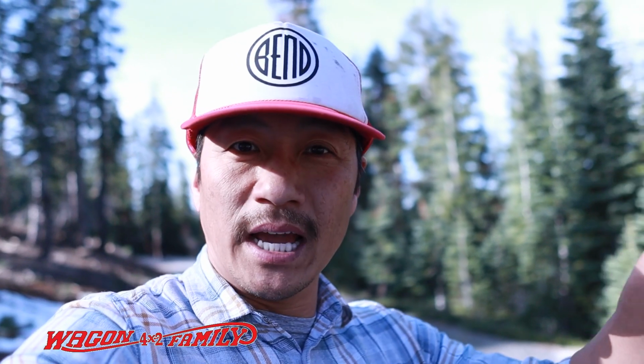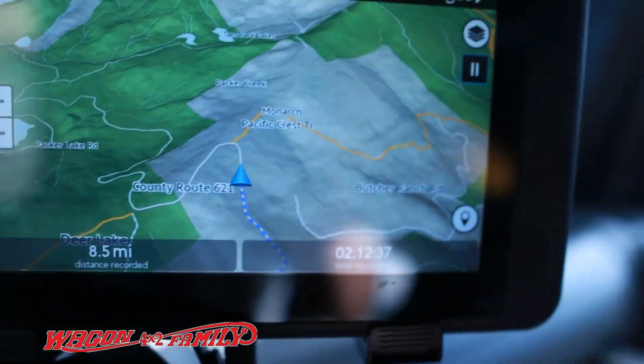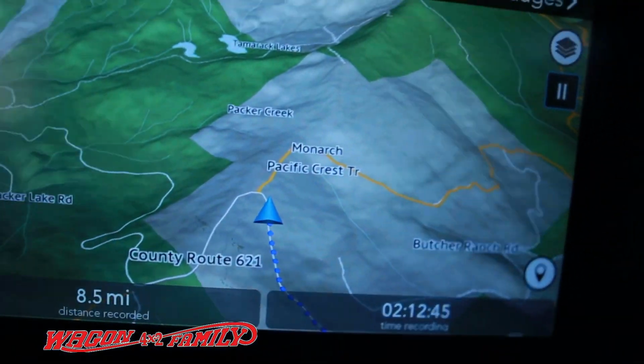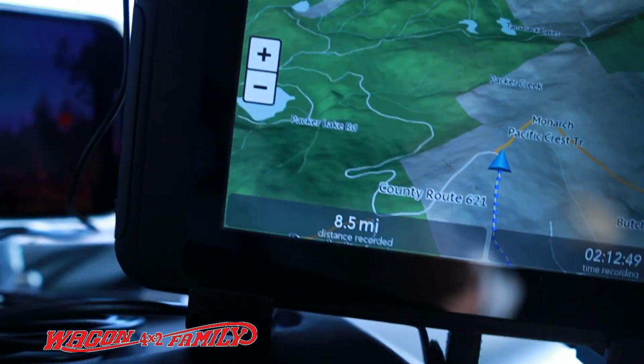I know there's a split down there a few miles down the road where we've got to make a right up to the lookout, so that's where we're going to be headed, and then we'll come back when we arrive, okay? All right, so back to the map. This paved road that we're on right now is going to connect to that yellow line, and that yellow line is going to take us right up to the lookout tower.